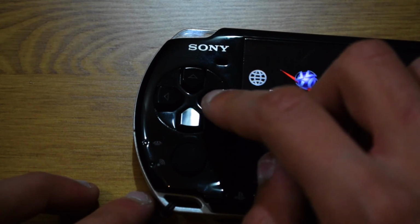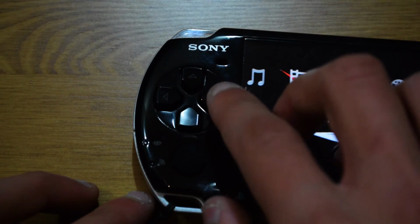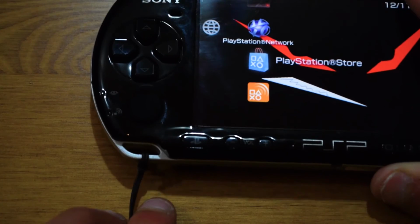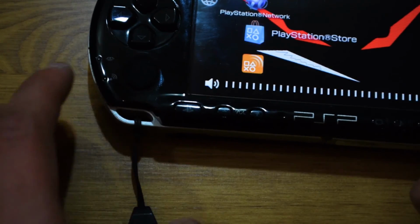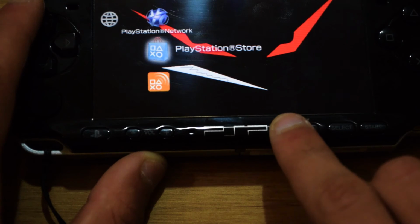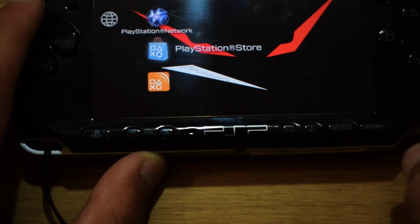The PSP itself still holds up as a pretty good device, being very responsive and easy to navigate through. It has a 333 MHz CPU, 64 MB of memory, a 4.3-inch 16:9 480x272 screen, and built-in stereo speakers. It also had an expansion slot for Memory Stick Pro Duo cards and a 1200 mAh battery.